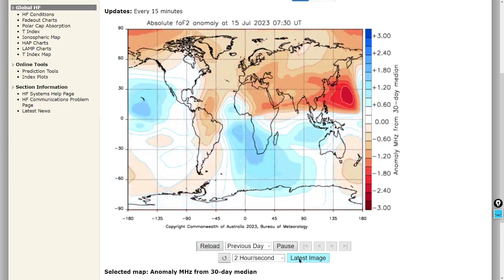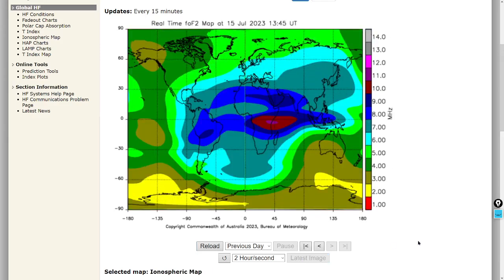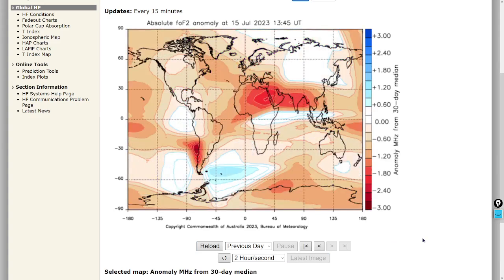And let's show the latest image briefly. We don't want the video to be too lengthy. Again, we are running very late today. So here is the latest image. That's 1345 universal time ionogram and 1345 universal time anomalygram. Again, lots of red showing up.